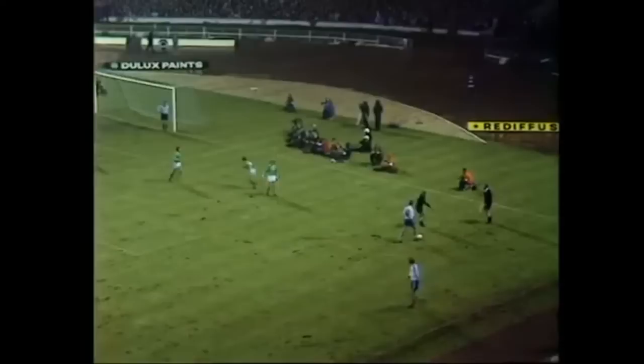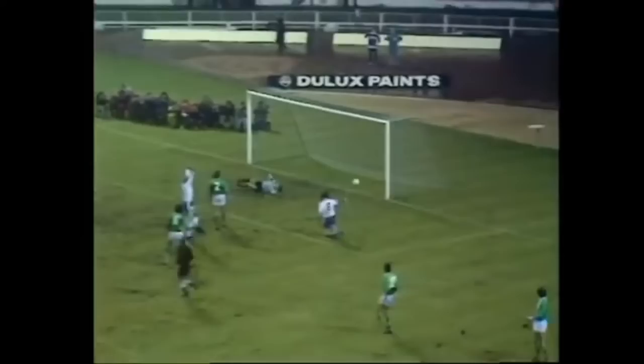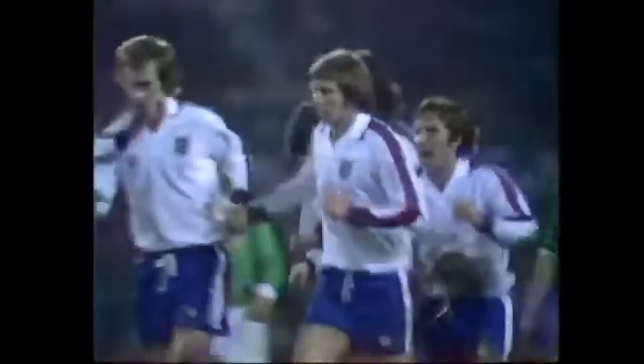Watson now, with a chance to float a free kick in. Watson already up on the far side. And Bell, yes! 1-0 to England. And Colin Bell is the scorer. There was a deflection there for the credit to Bell.